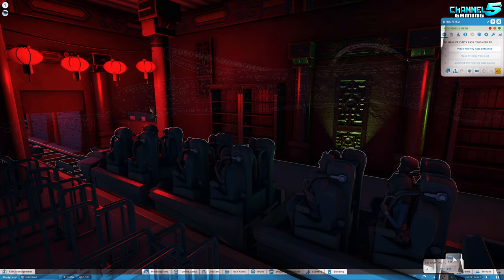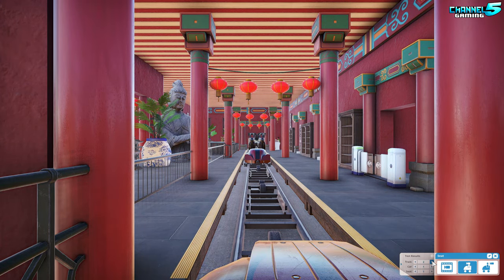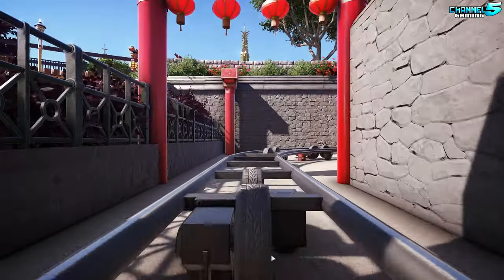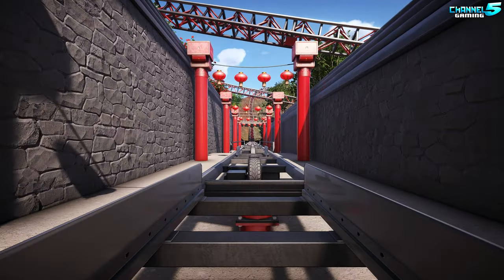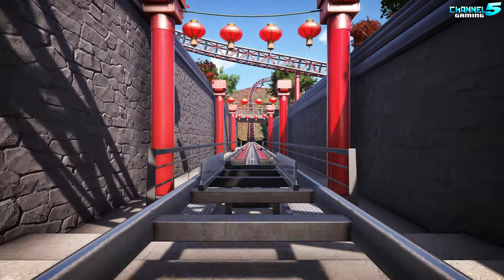Let's try out the track view. Let's see if it's as bad as I remember it to be. I just don't know what other perspective I can do on this coaster, but maybe this is the one I was thinking of? This one might not slide around, we'll see. No, you can see it there, it definitely sways. It's a little bit weird.